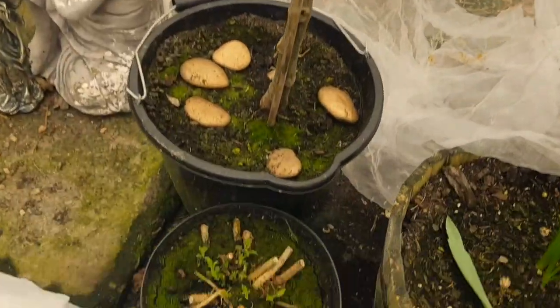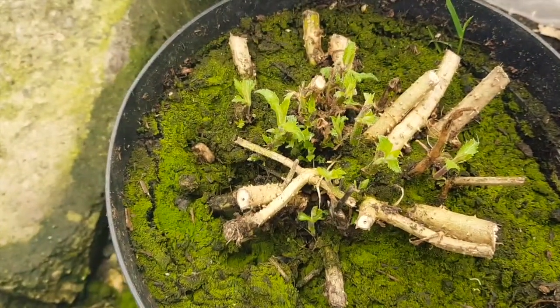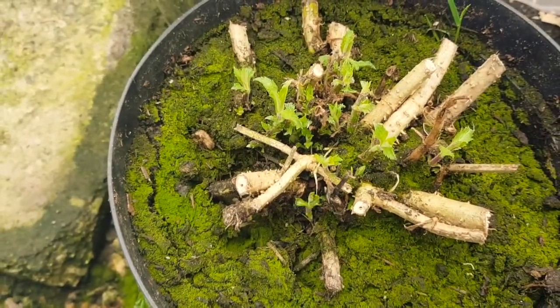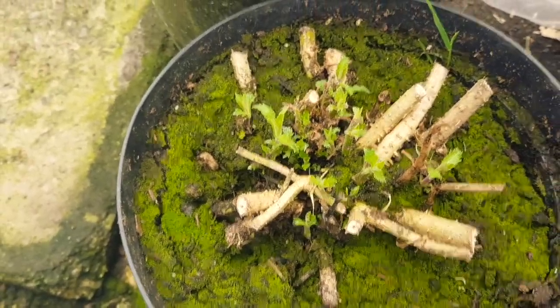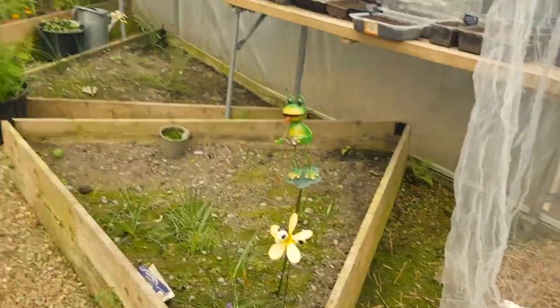And also, this verbena is growing. Look at that. I might just pop it outside the door now. Now it's started growing, it's quite a hardy plant anyway. So that's what we're going to do.